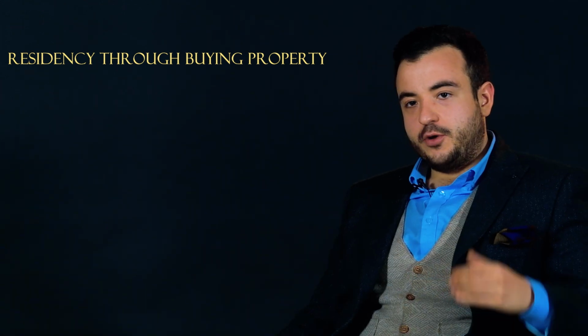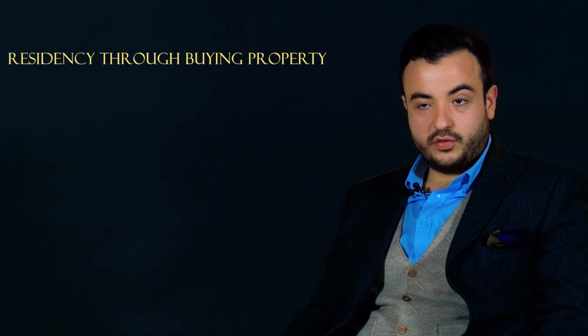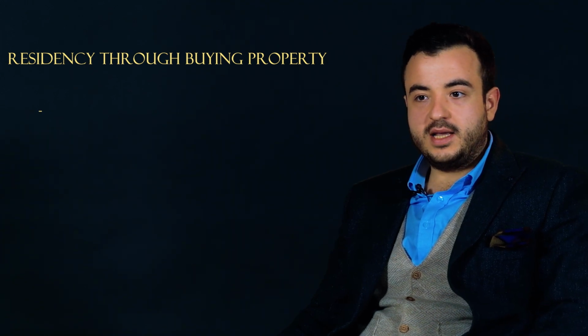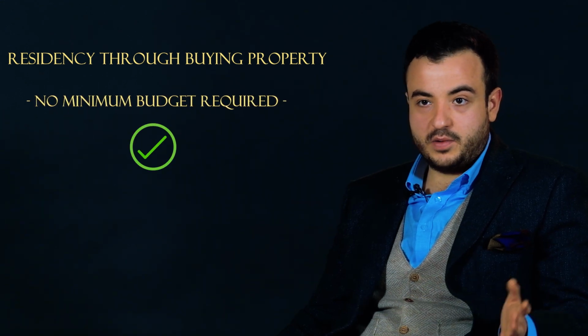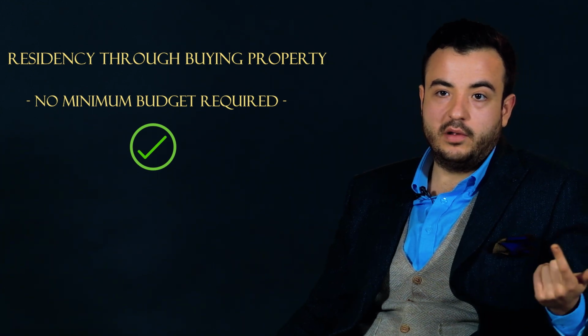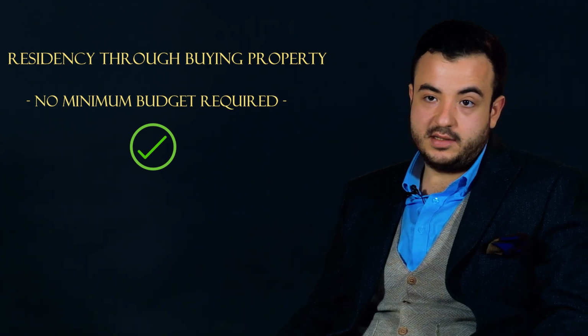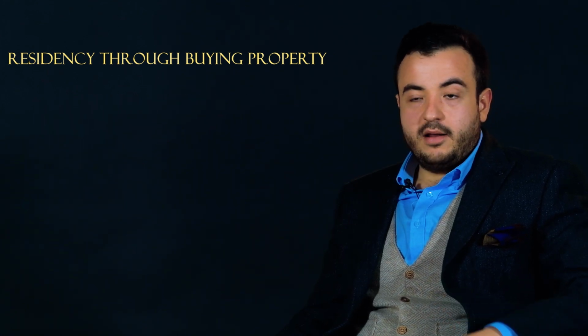Anyway, let's continue. The benefits when you buy property in Turkey in order to apply for the residency permit is there's no limit regarding the property price, right? So technically you could buy a property for £1 or $1 and you will be able to get a residency permit. However, whether you'll find a place for £1 is debatable, but let's continue.